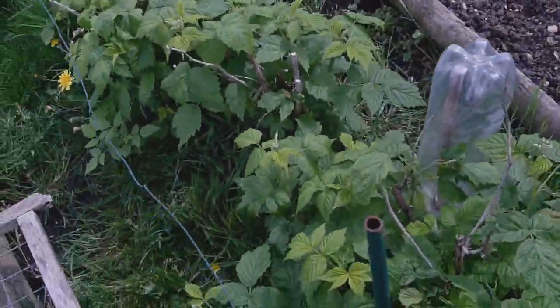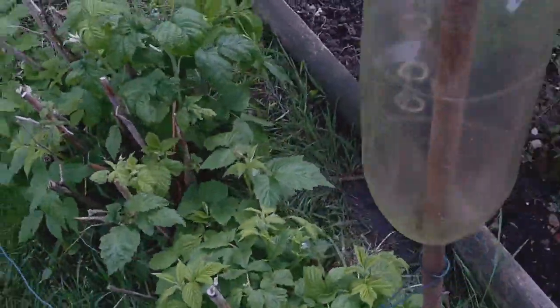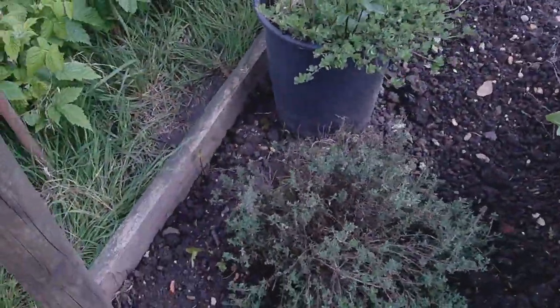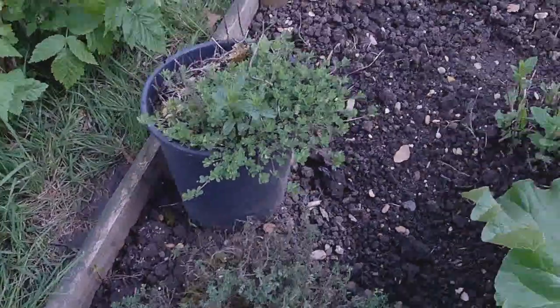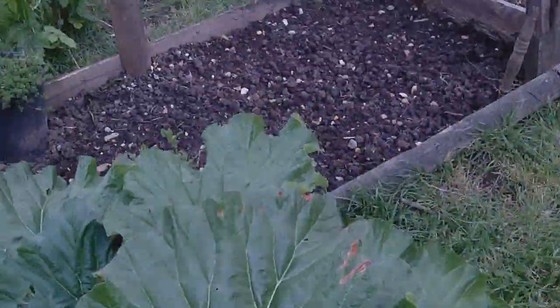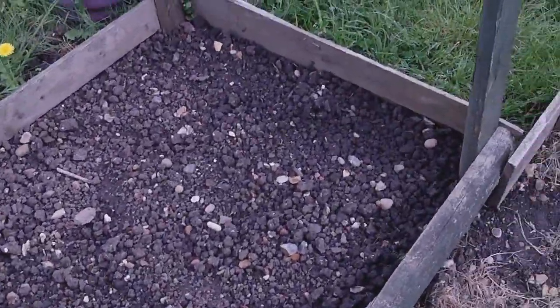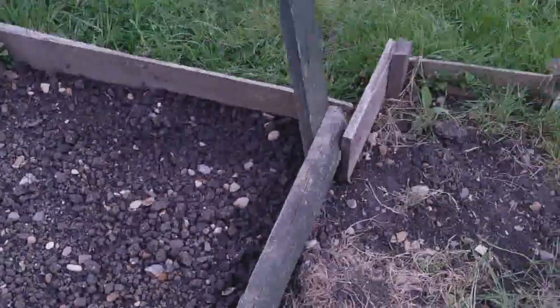And moving down here, there's the raspberry beds. They're coming up. They're about 2 foot high. Nothing spectacular happening yet. And this little bed here has thyme, parsley, mint, and they will come up a bit more later. Nothing yet in here, but there will be later on, green peppers, etc.